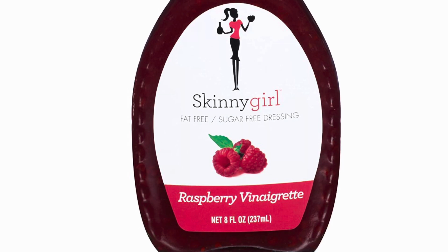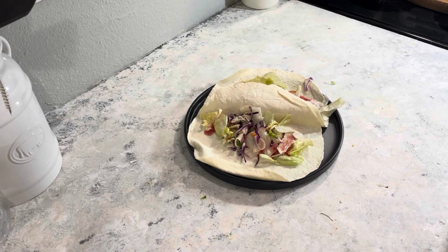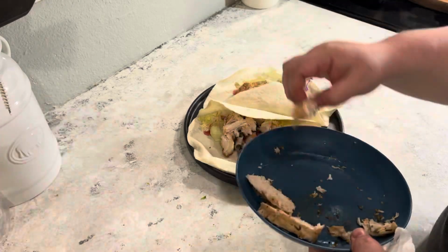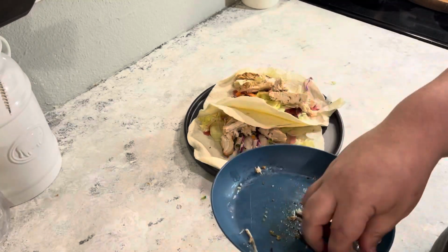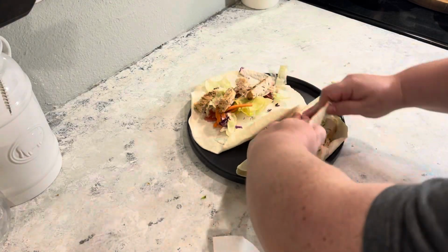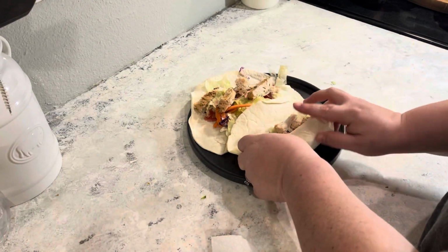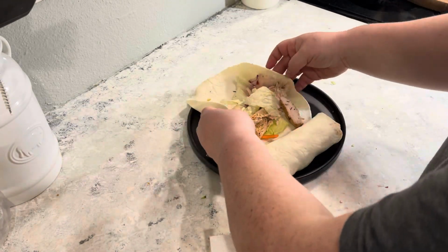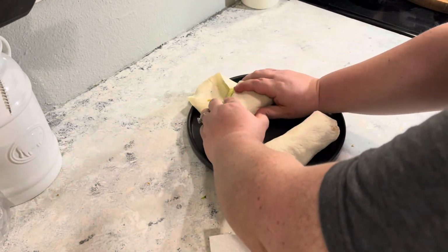And after the vinaigrette, I took 4 ounces of grilled chicken and I split that evenly so each wrap has 2 ounces, and just put that in there and then wrapped them all up together. And I also had this with a handful of baby carrots. Oh, and the carrots I had with 2 tablespoons of the Bolthouse Farms ranch dressing.